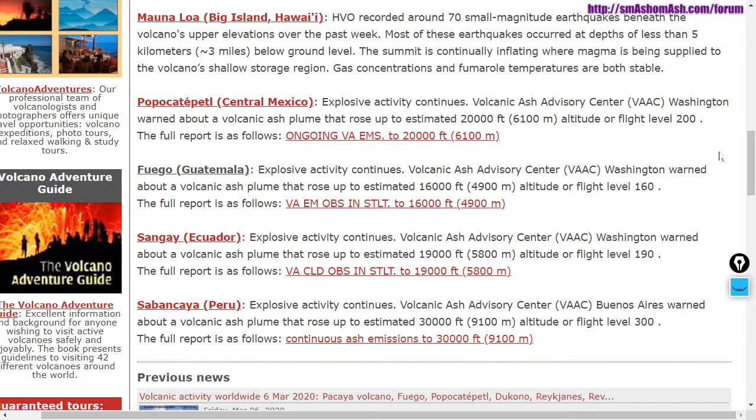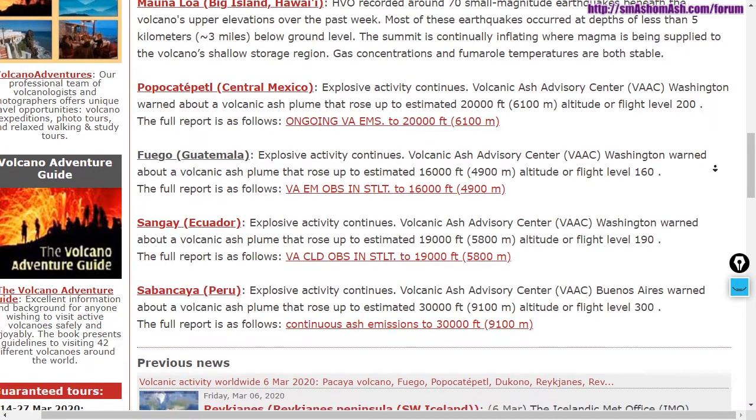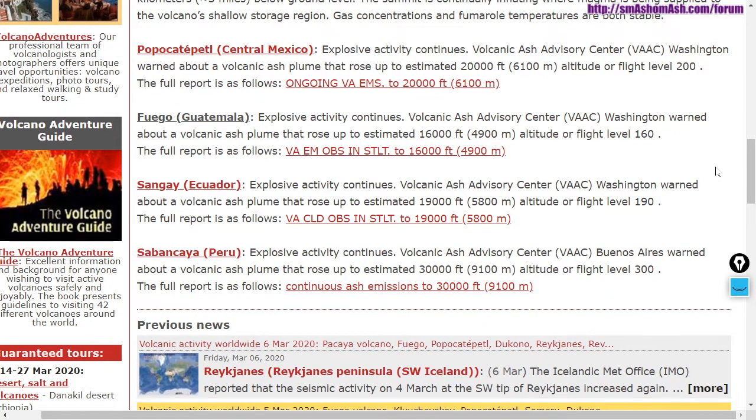Some good news is that gas concentrations and fumarole temperatures are both stable, but expansion is expansion, and it's still expanding. It's not stopping. Popocatépetl exploding. That's near Mexico City, if you weren't aware. It's producing a 20,000-foot ash plume. Don't fly your ultralight homemade helicopter over that.